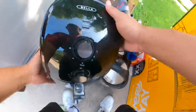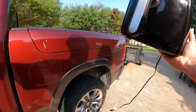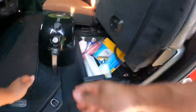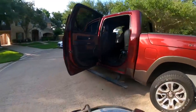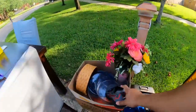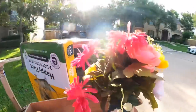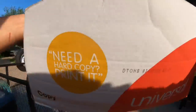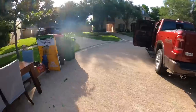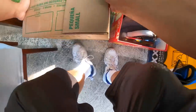But I think we're gonna go ahead and go with some of these. It's a fryer, I think, like an air fryer. Pressure cooker. You know what? Usually don't take stuff like this, but I'm gonna take the whole box. Let me see, I'm putting it back at the trailer for now. Find the other shoe. Some nice glassware.